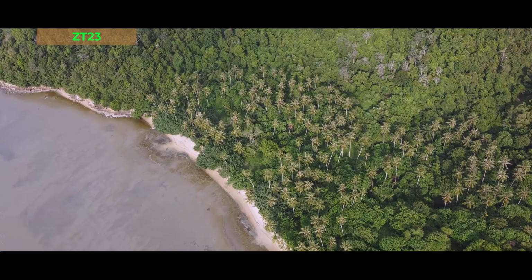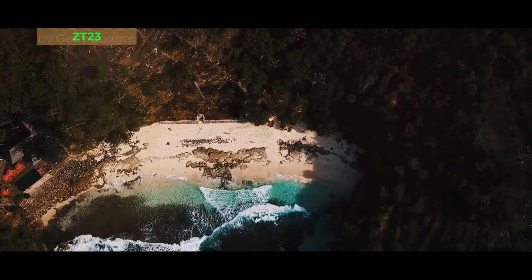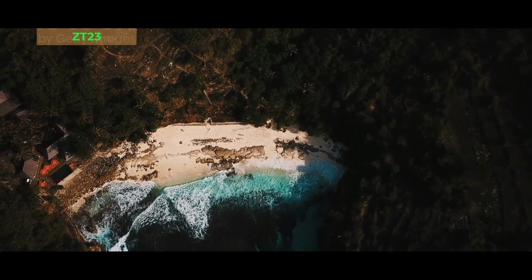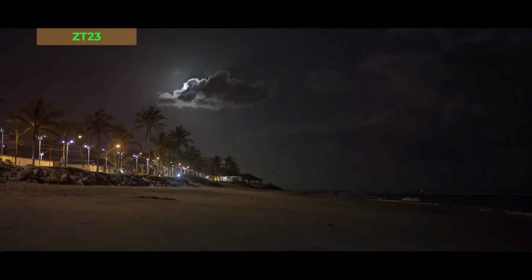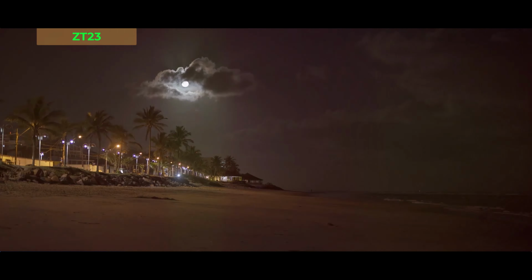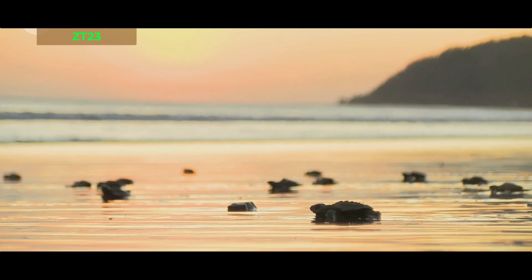Alright guys, we've traded the rainforest for the coast because we're heading to Galibi Nature Reserve to witness something truly magical. Sea turtle nesting. Imagine this. It's nighttime, the beach is pitch black except for the light from our red headlamps, and we're walking softly on the sand. Then we see her, a giant leatherback sea turtle slowly making her way out of the water.